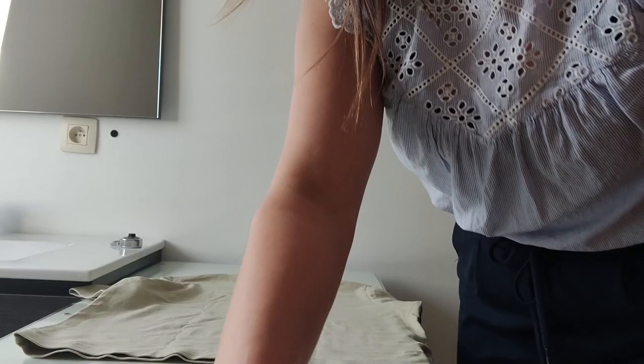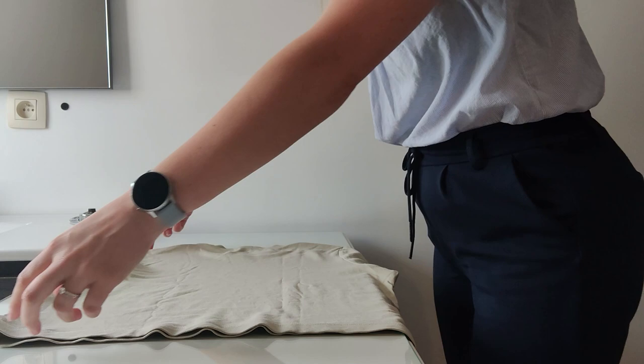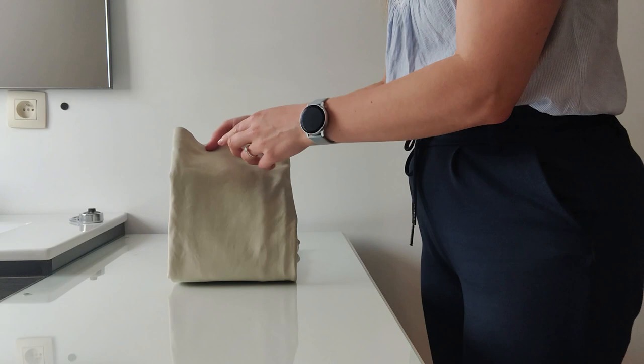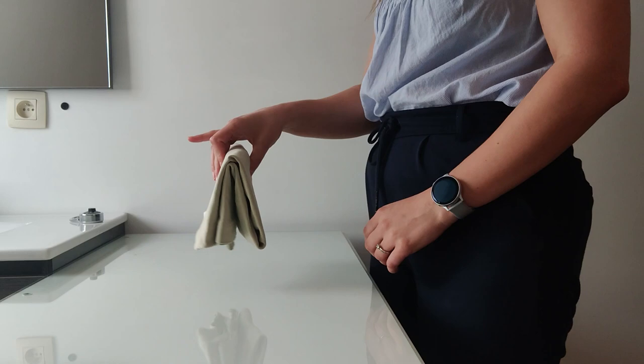Yes. So you put it flat, the neck is here and the bottom is here. Then you just fold it like a normal t-shirt in three vertically, like this. Then you fold it in two. And because this is a cropped t-shirt, I'll fold it in two again. If it is a longer t-shirt, I will fold it in three. And this way you get this little package.